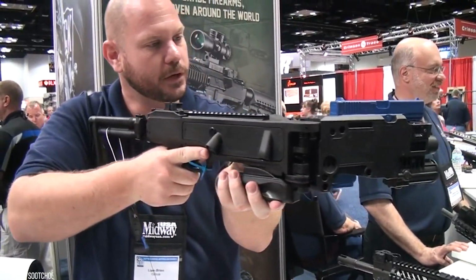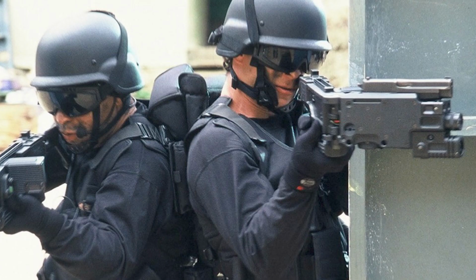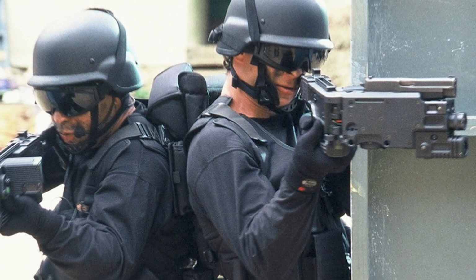It has a downside, though. The nature of the weapon means it only has an effective range of 100 meters. Nonetheless, it's been used by several military people across the globe.